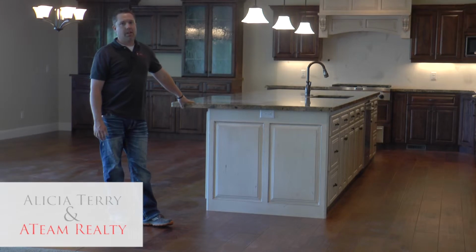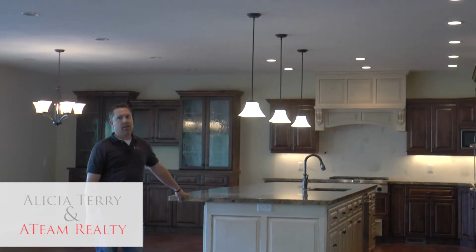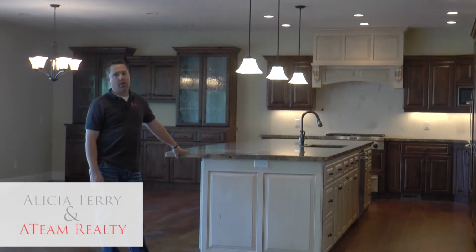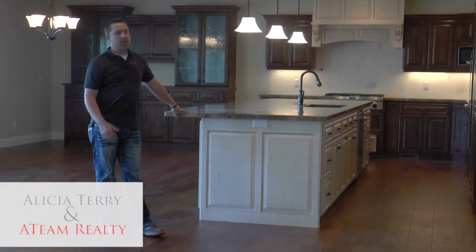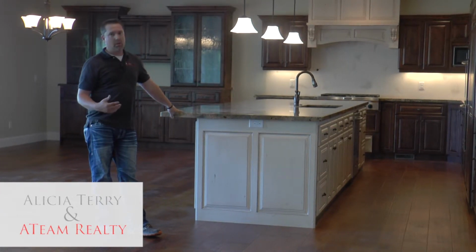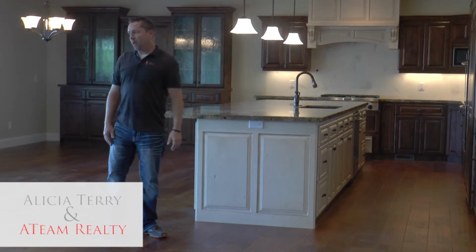9-foot ceilings are a standard feature for us, and we've got 9-foot ceilings you can see here. We've got can lights in the kitchen and the pendant lights you see. We've also got a 3-tone paint in here where the ceiling is white or one color, the walls are a different color, and then all the trim work is an opposite color.